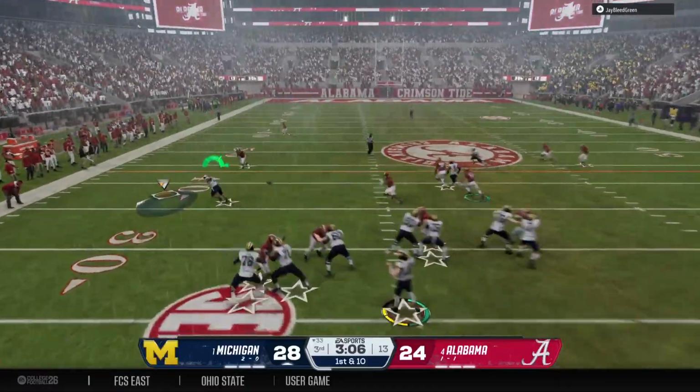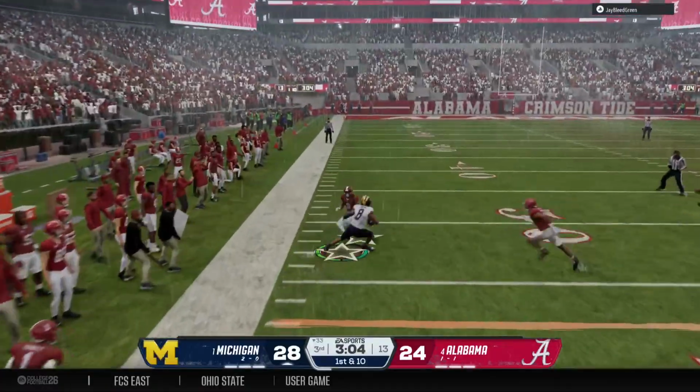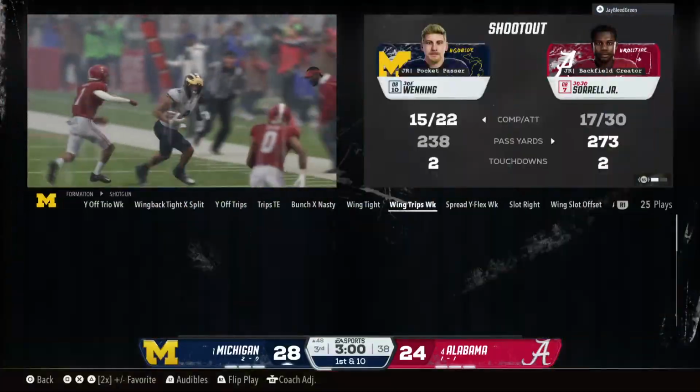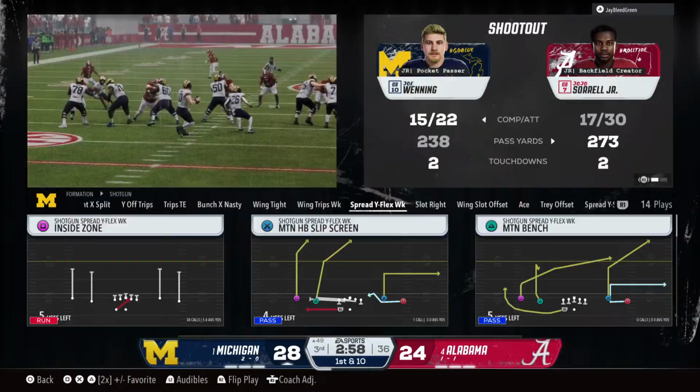Off the play fake, looking to throw. Makes a quick grab. Great move there. Brought down, but not before he gets into enemy territory at the 49.